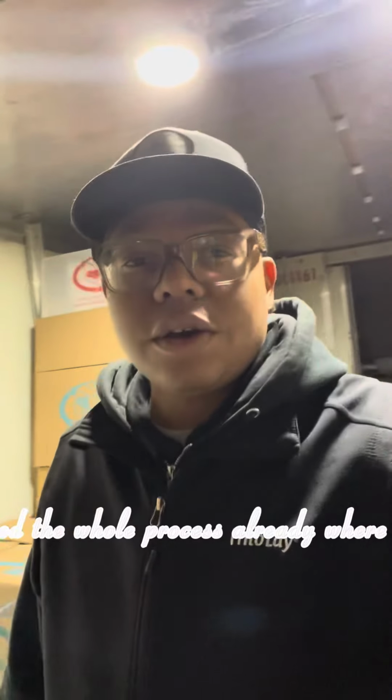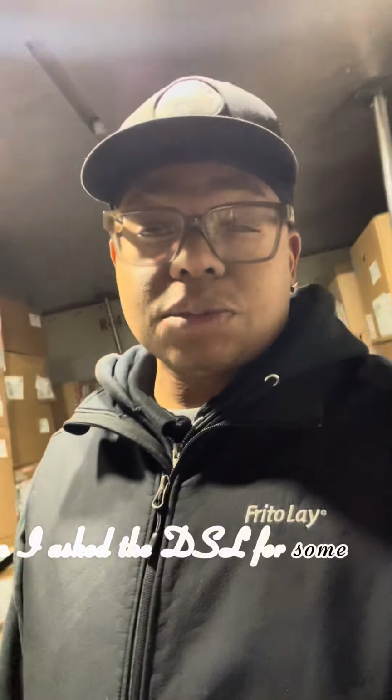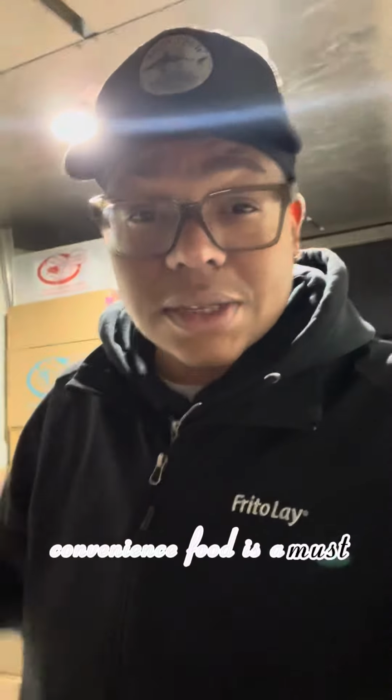This is my first store. I have 9 7-Eleven on this route. And I started the whole process already where I have ordered the right product for where it's supposed to go. I asked the DSL for some strips to color code the product. And now I have to get some caddies, some plastic caddies for convenience foods. Convenience food is a must.